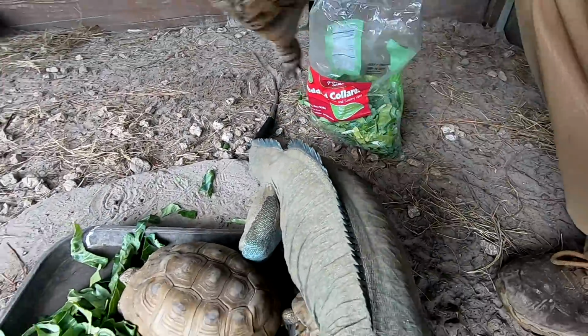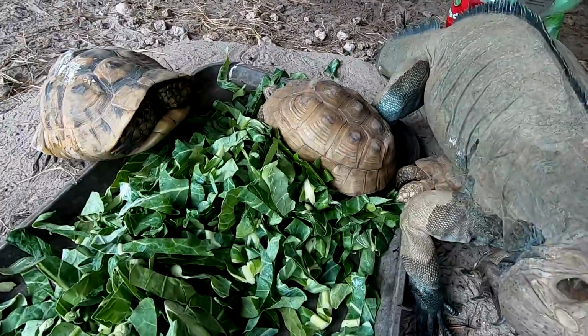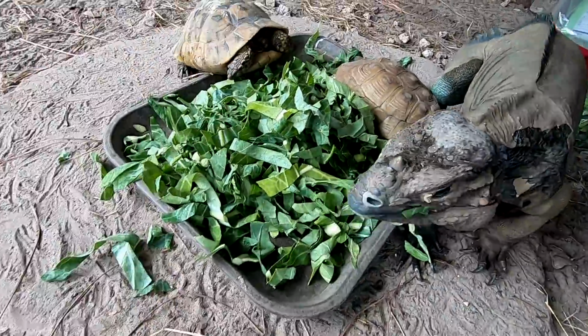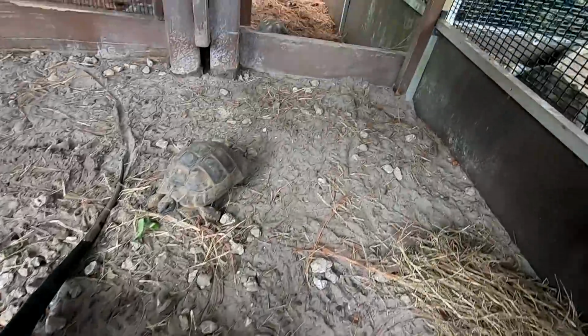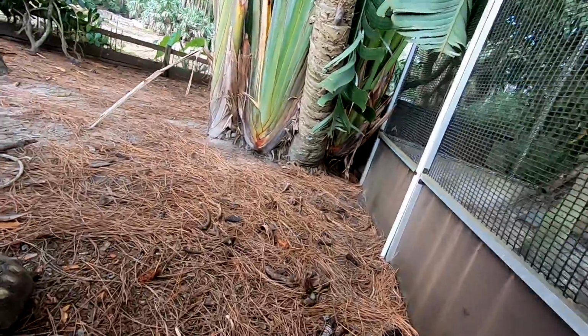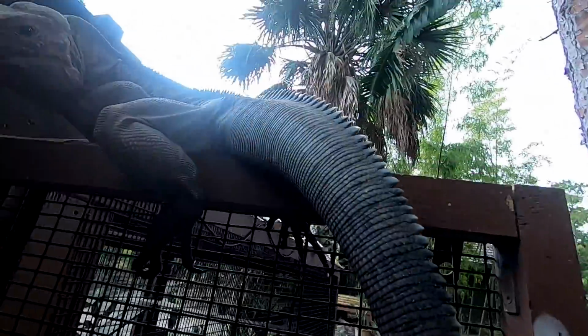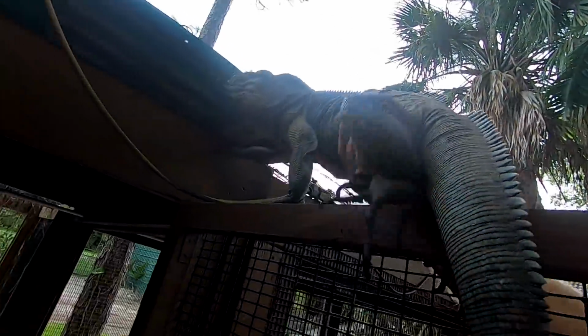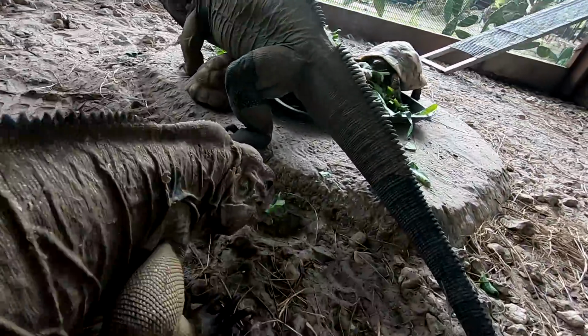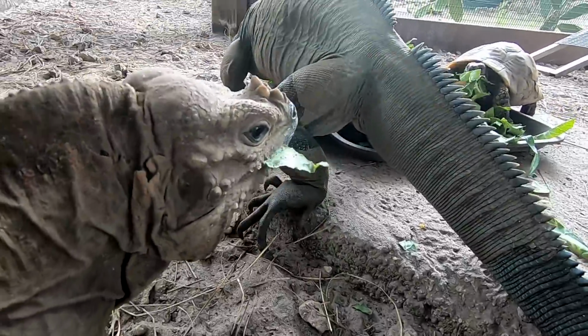Here, let me help you. Let me just give you a hand. There. Okay. So I like to load these guys up because there aren't too many more animals that get food. Uh-oh. Where you going? Come on. This is my girl. That's Petra. Hi, Petra. Oh, come on, sweet pie. Go on in. Go on in. Get your food. Get your food. That's a good one. That's a good girl.